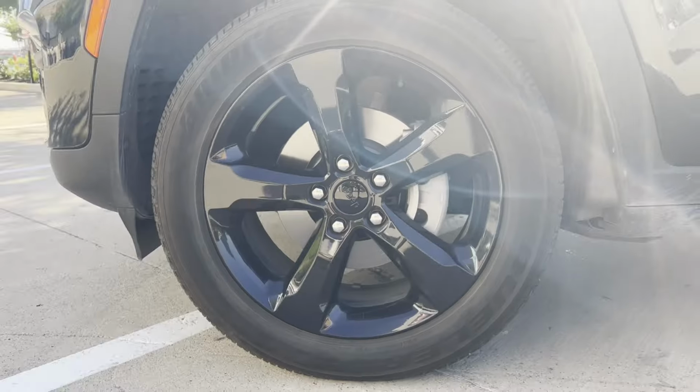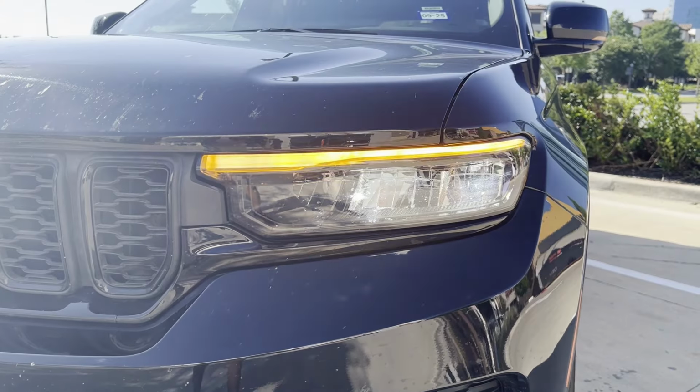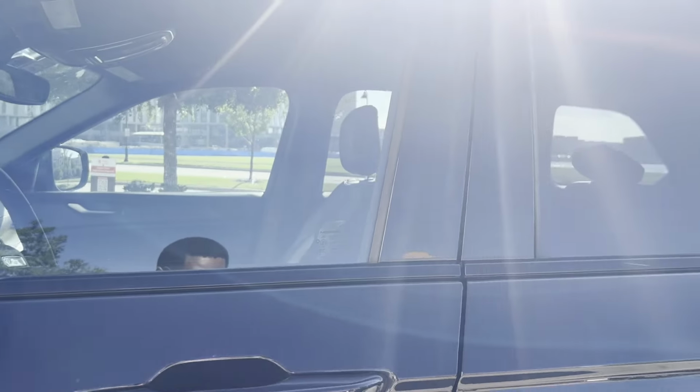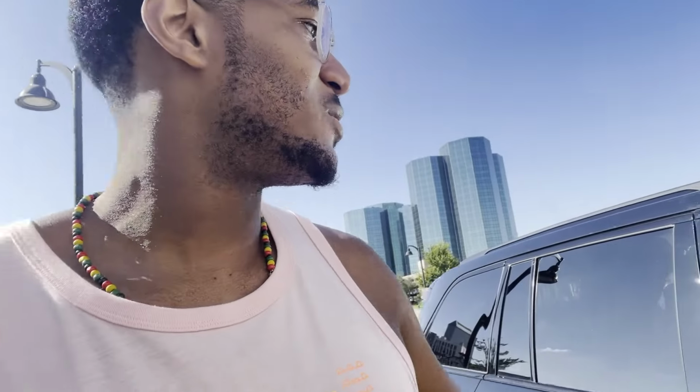So let's get into some styling. What do we think about the styling of this car? We have this big family SUV. To me personally, I think this car is absolutely beautiful. We could take a little bit of a look at the interior of this car.